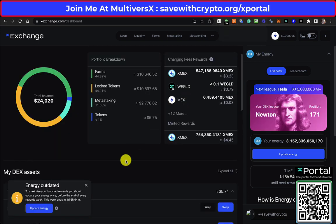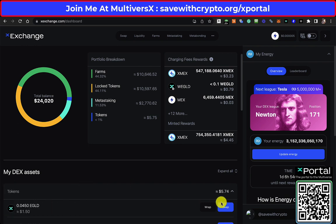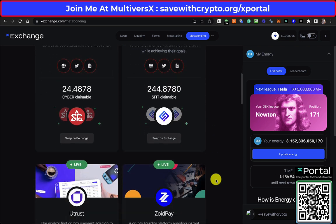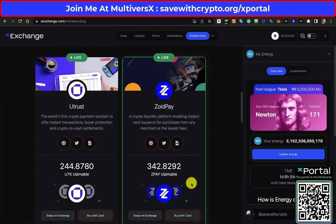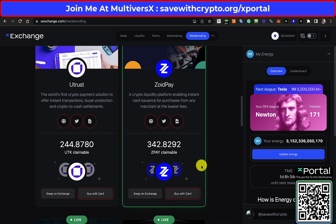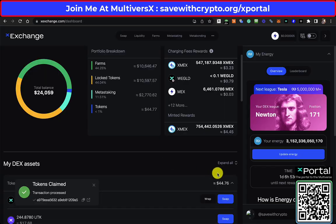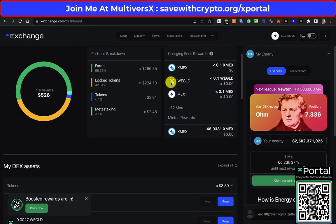Okay, so this one has at the moment got $5.74 worth of liquid tokens. So if I do a claim here, look what I get. 342 ZoidPay, not bad. 244 UTrust, that's okay. Let's claim that. Okay, so that's $40-odd worth of tokens. Not too bad. So that was Thursday. It's now Friday, so we can do the rest of the rewards.